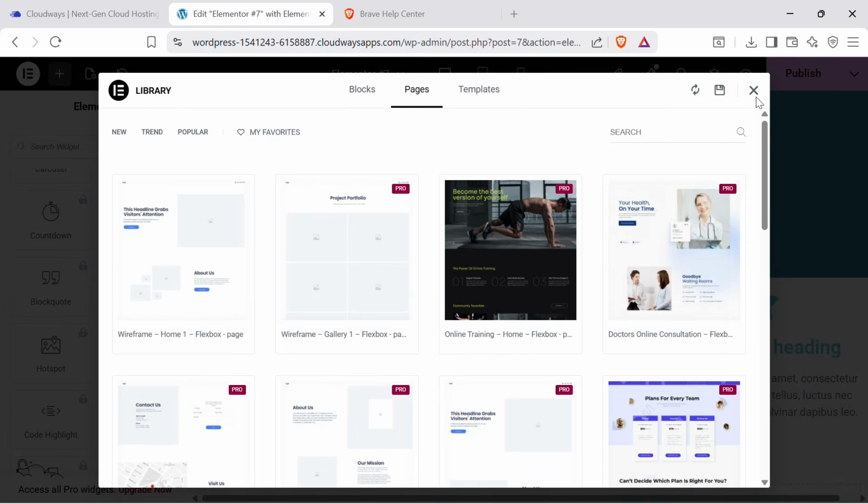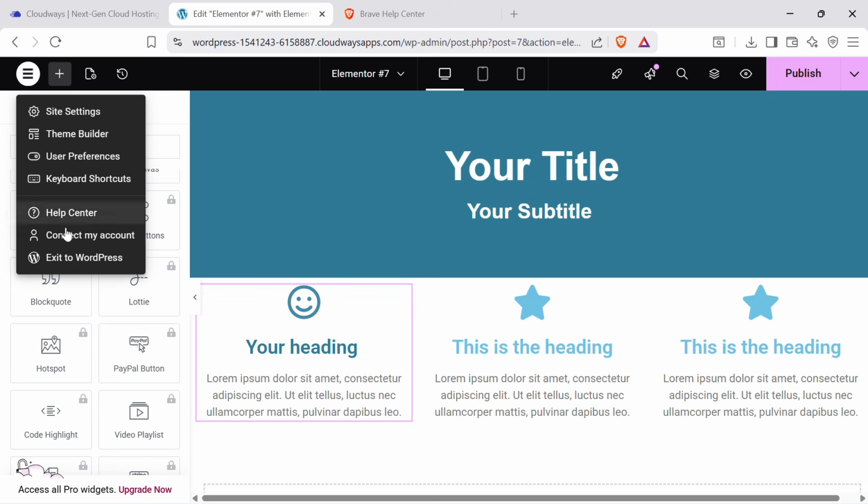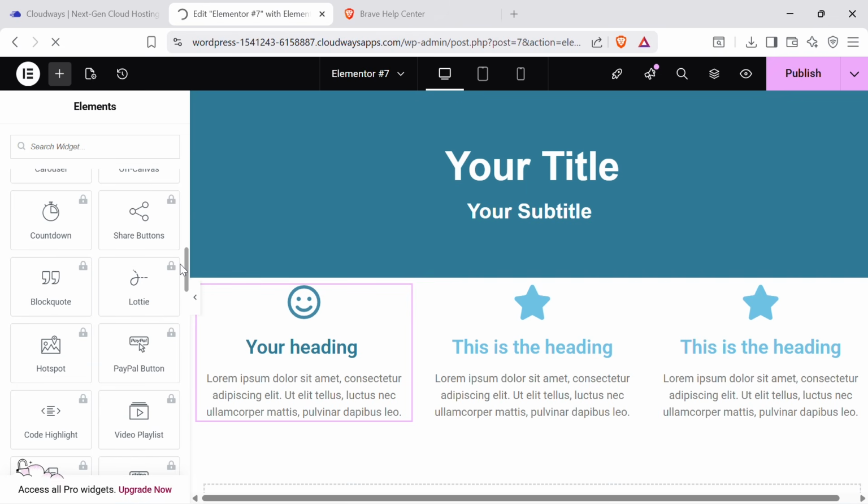So what we're going to do now is exit out of here and go back to the dashboard. So we're just going to hit exit to WordPress. Now it's going to ask, do you want to save the changes here? You can if you want, so you can hit cancel and hit publish. But we're not really going to use this page. This was just basically having a bit of fun, playing around, getting to understand it. It's up to you, but I'm just going to hit leave and go back.